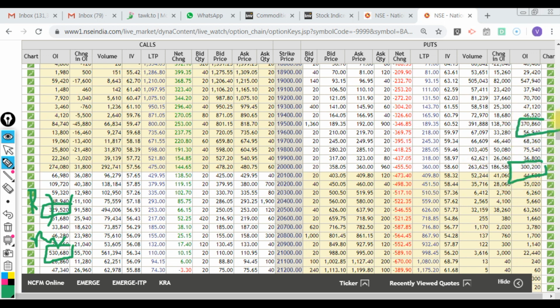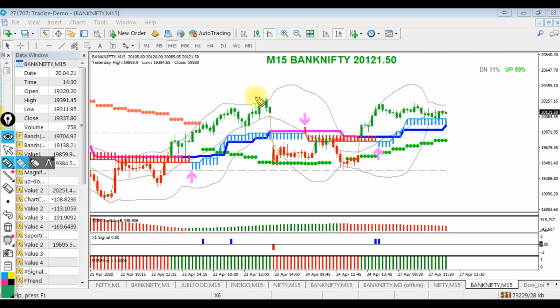And even this option table is also strong, but not as strong as Nifty. But when Nifty goes up, it will take Bank Nifty with it. So both Nifty and Bank Nifty option tables are suggesting positive momentum. So we will have to wait and see whether this particular level will be crossed in Bank Nifty tomorrow. If this level is crossed, it will give you another 1,000 points from that particular level. So watch out for this level.